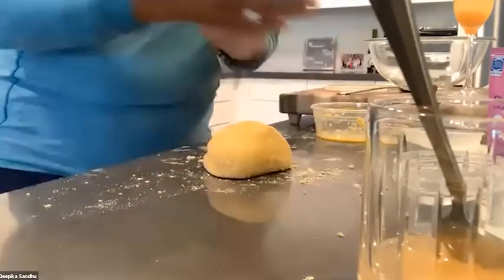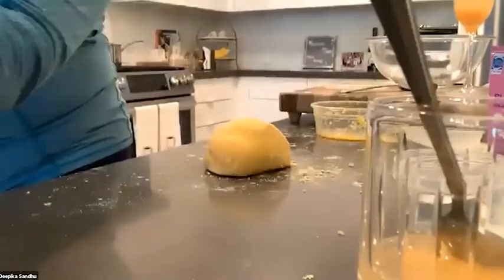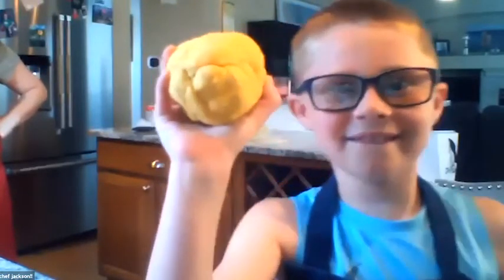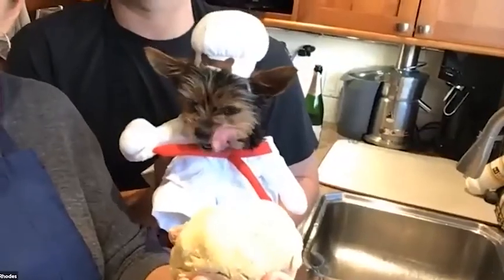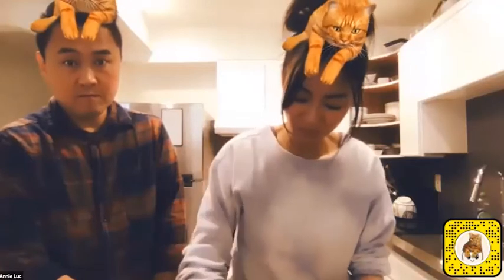You might just want to rub your hands together. That'll help getting that extra flour off. Pika looking great there. Really nice. Chef Jackson, there he is. Nice dough. Look at that dough. All right. We got Chef Cashew over here. Wow. Awesome. Annie and Luck and the cat. How are you making that dough with cats on your head? I know. It's an amazing balancing act that you're doing.